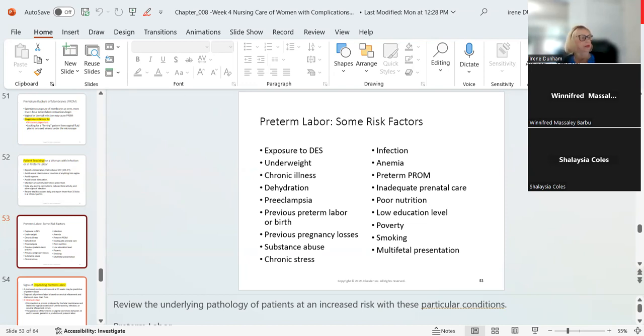And then of course, if they have multiple fetuses, twins, triplets, those patients can go into preterm labor very easily. The reason I think about it is because the uterus is so stretched that it can make that uterus get cranky and start contracting. All right, let's go on here.